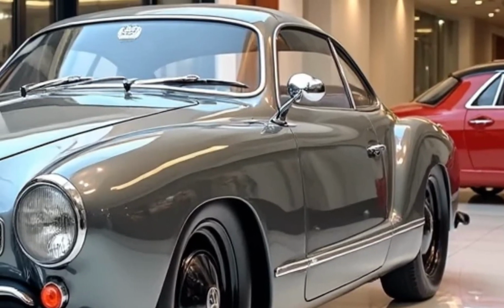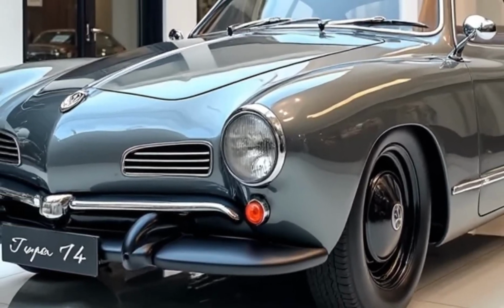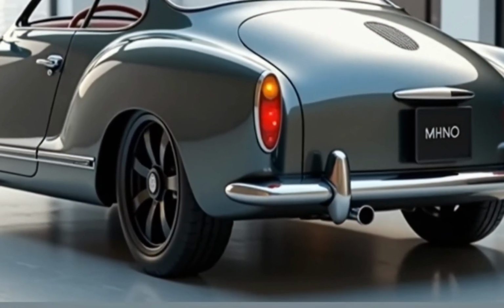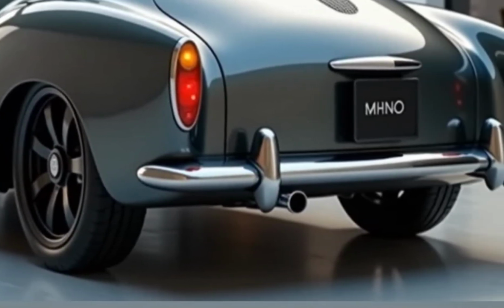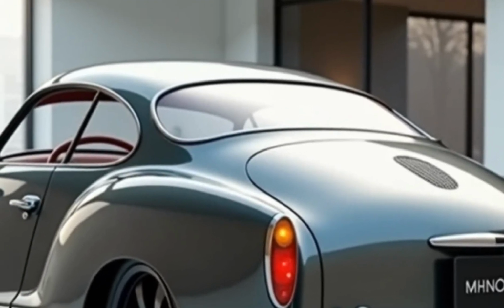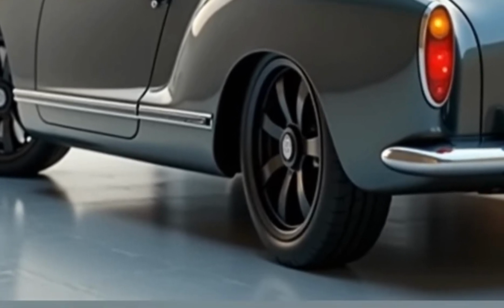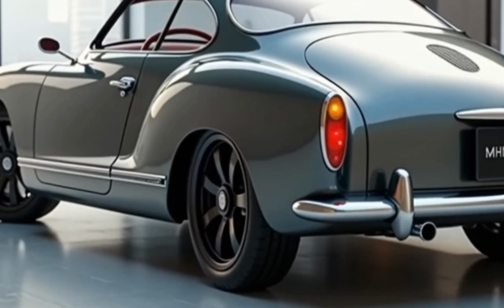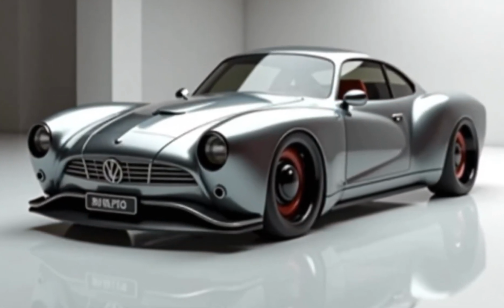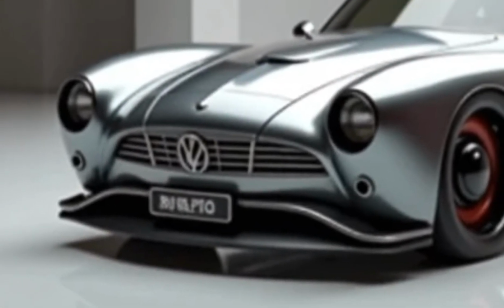The 2026 Karmann Ghia doesn't try to be overly modern or aggressive. Instead, it leans into what made the original so beloved: those flowing lines, the low-slung coupe profile, and that unmistakable mix of sportiness and elegance. Volkswagen has kept the soul of the classic Type 14 alive, but modernized it with LED lighting signatures, flush door handles, and a glass roof that runs nearly the full length of the car.